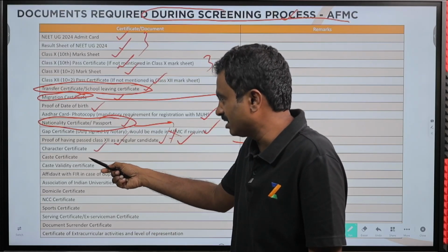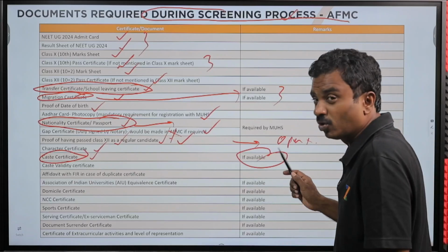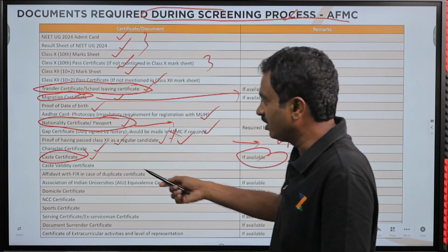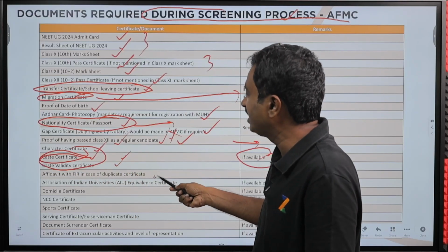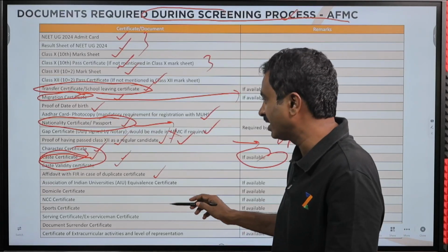Character certificate from the institute. Caste certificate if available and if applicable. If you don't have it, there is no reservation note. In case you belong to SC category and through SC reservation you are in, then you need this, and caste validity certificate. Only then you would need this. Affidavit in case certificates are duplicate. You have lost your certificates, but certificates are in duplicate.